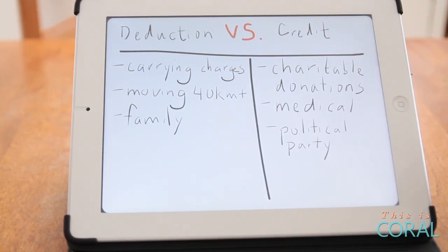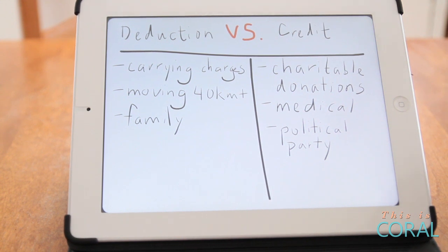And lastly, a really rarely used but biggest bang for your buck tax credit is the Canadian political party donation. So if you give money to any of the major parties, you get a massive tax credit for that. Wonder why? So there are way more tax deductions and tax credits than what I just listed there.